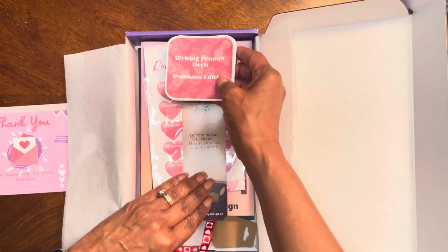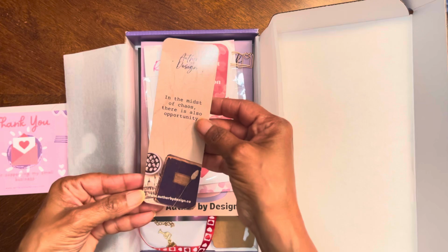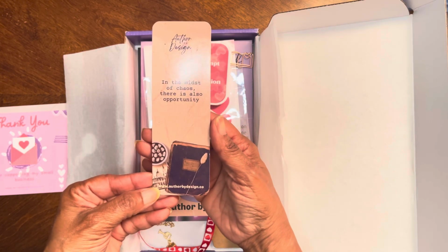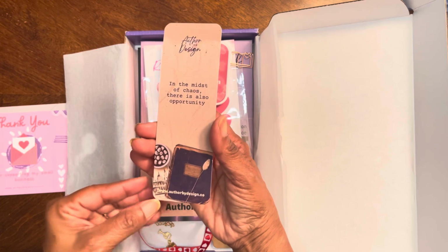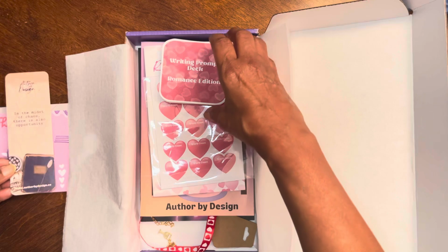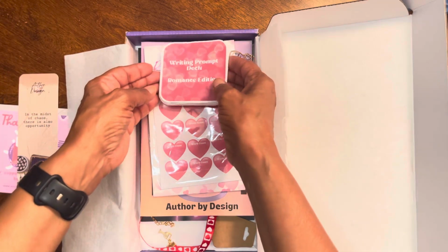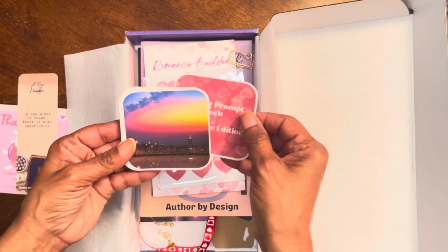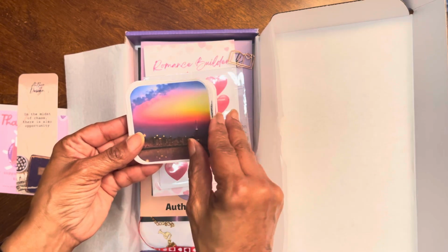And so one of the first things is this beautiful bookmark. It says, "In the midst of chaos, there is also opportunity." And so that's a beautiful bookmark. Here is a writing prompt deck, Romance Edition. And this is to help with writer's block.